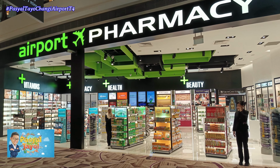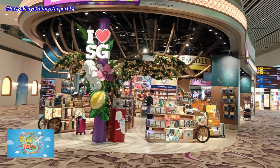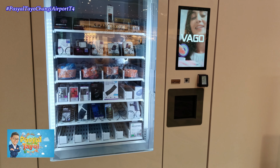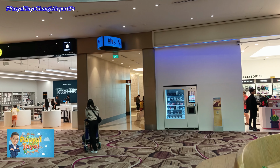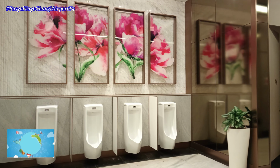As I mentioned earlier, there are plenty of stalls here for you to shop. There's even a vendor that sells a few gadgets for your convenience. Needing to visit the loo? Clean toilets up ahead. Here, have a look.